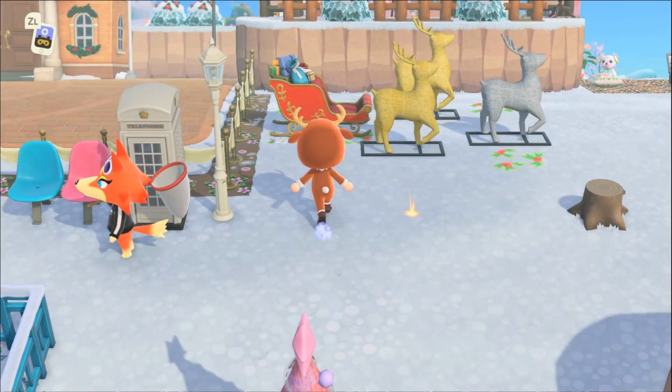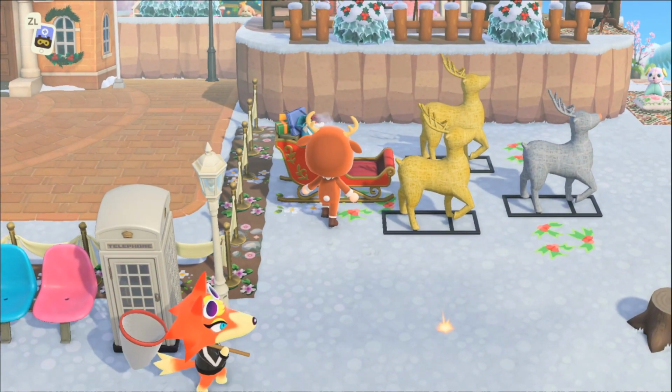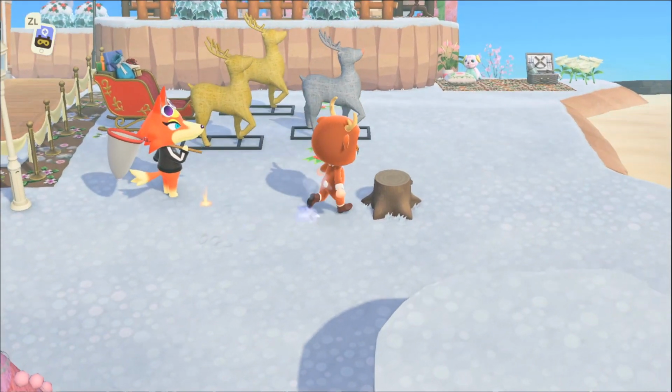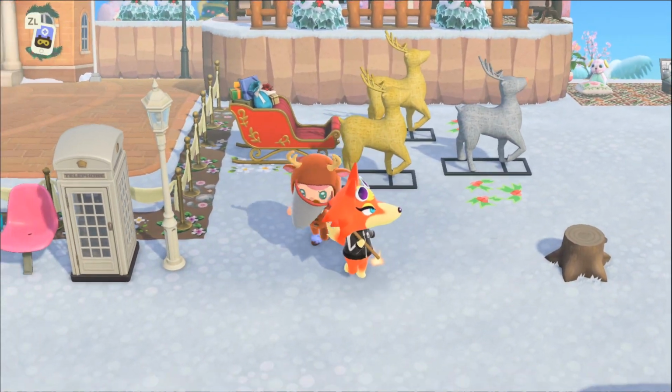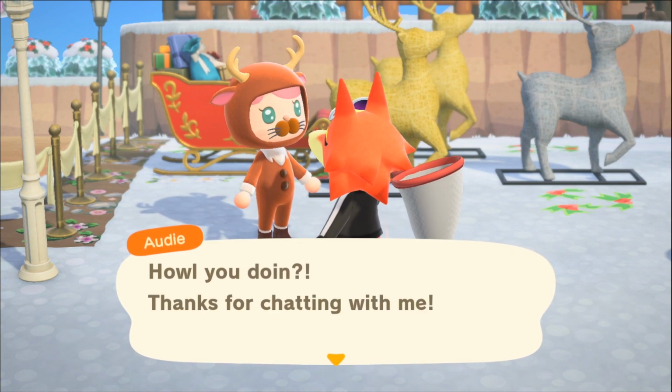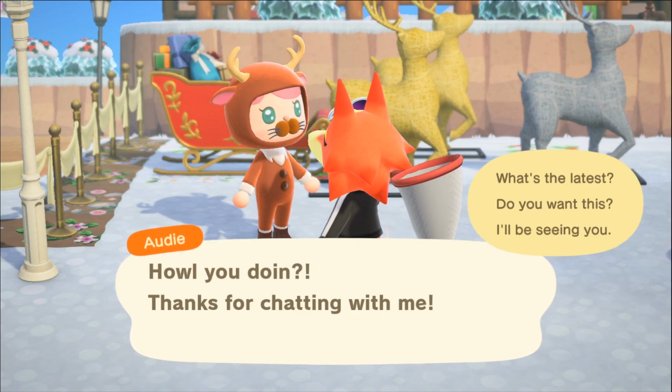Then over here we have this, which I was actually gifted. Someone literally gave me this, which is so nice. And then we got some reindeers. We got Rudolph in the front. We got Audie. Good morning, Audie. Look, how are you doing? I made that her catchphrase. Isn't that adorable?